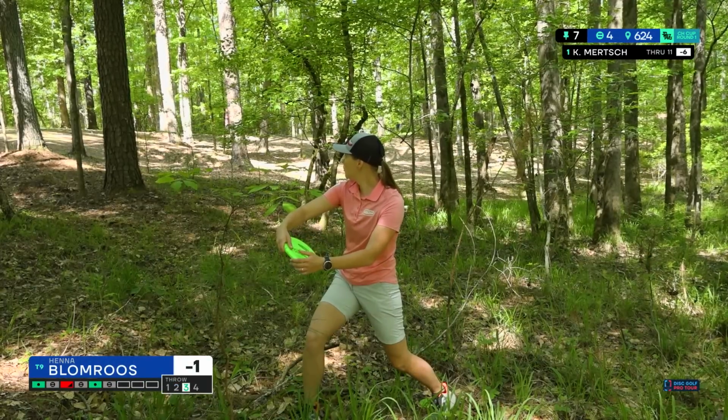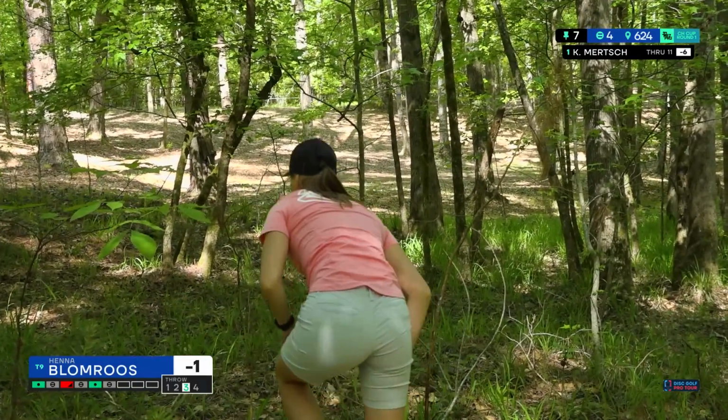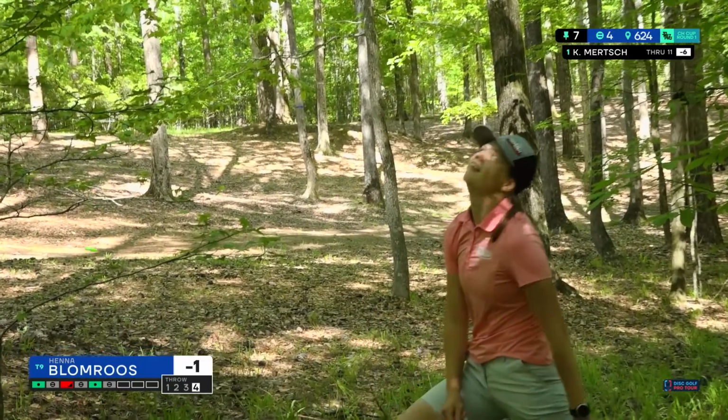So we can see where Henna is. Brutal. At a lot of courses that we play, this would be marked as out of bounds. So it's nice that we have the chance to scramble out of the rough, but you can see it is indeed rough. Oh, boy.